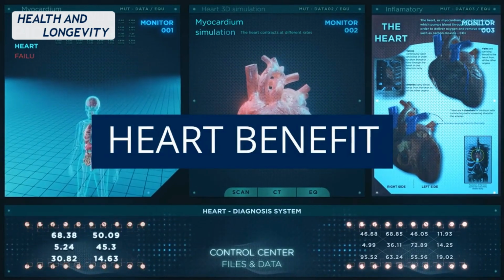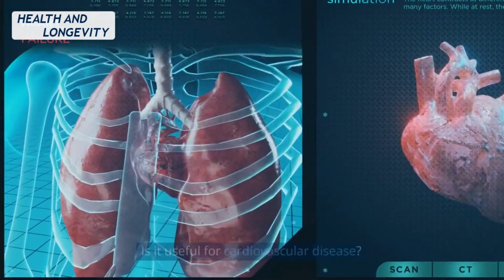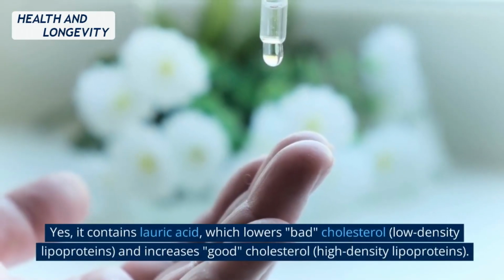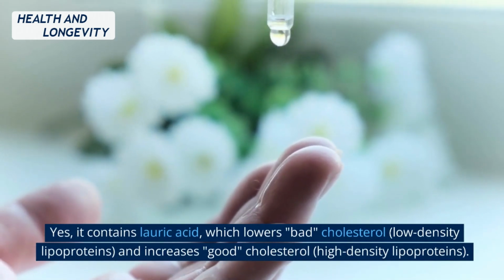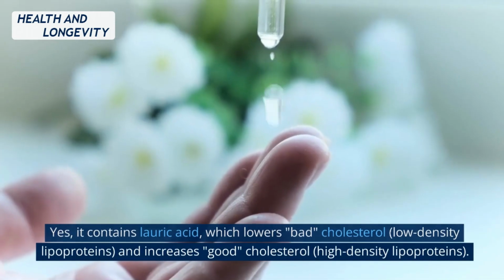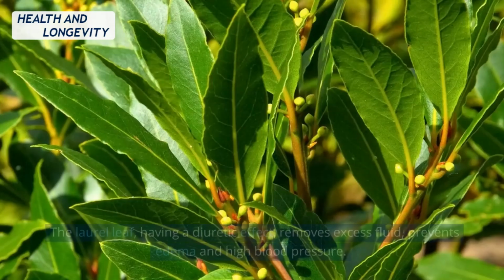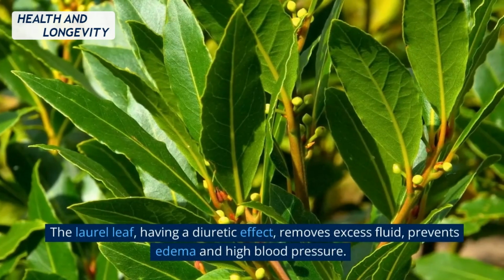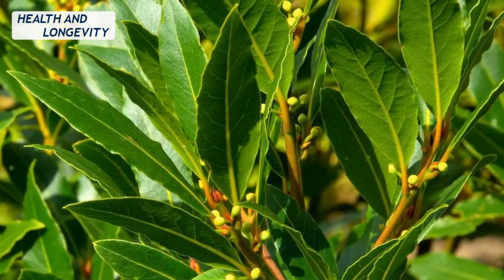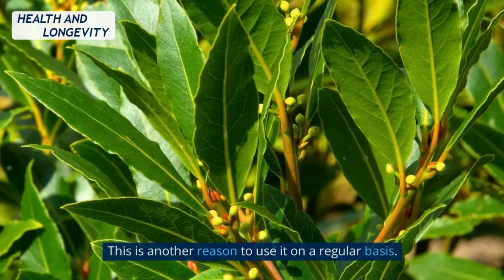What can be said about the effects of bay leaf on heart function? Is it useful for cardiovascular disease? Yes, it contains lauric acid, which lowers bad cholesterol, low-density lipoproteins, and increases good cholesterol, high-density lipoproteins. The laurel leaf, having a diuretic effect, removes excess fluid, prevents edema and high blood pressure. This is another reason to use it on a regular basis.